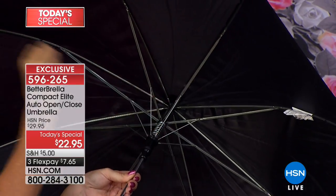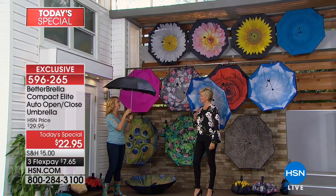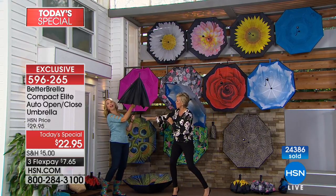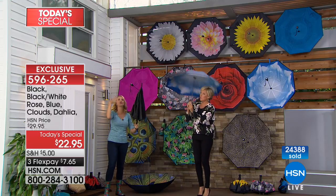You have double metal ribbing, but it's been sandwiched in between the two plies of the fabrication. So look at all this. And then let me show you closing it. Ready? You gotta reach up and see, you better get out of the way. The water pours all over you. It's a poor design. The water gets everywhere. It gets all over you, your clothing.